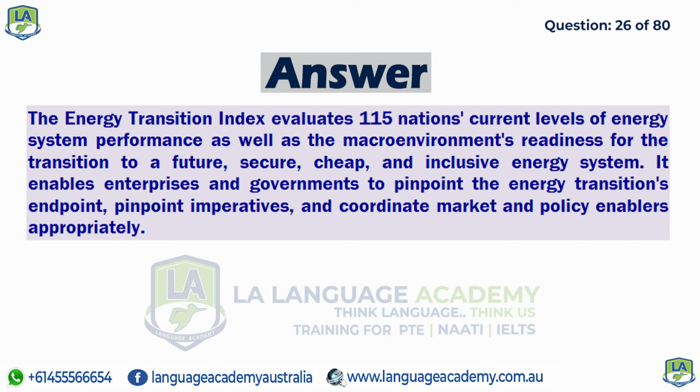The Energy Transition Index evaluates 115 nations' current levels of energy system performance as well as the macro environment's readiness for the transition to a future, secure, cheap, and inclusive energy system. It enables enterprises and governments to pinpoint the energy transition's endpoint, pinpoint imperatives, and coordinate market and policy enablers appropriately.